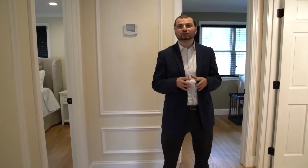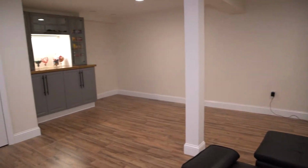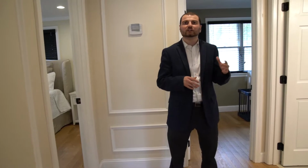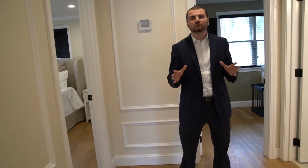Here we are upstairs, one of my favorite parts of the house. As I mentioned, downstairs, which you'll see in a second, you have a finished basement, 500 additional square feet. You're close to everything. You're close to Arlington. You got the major highways here. I mean, the location is unbelievable.